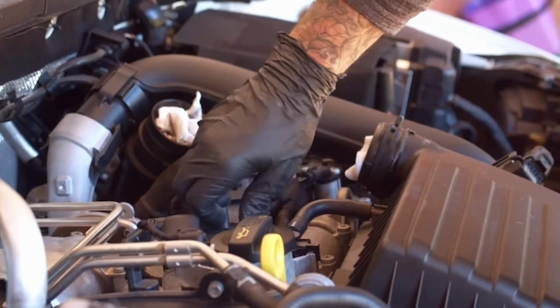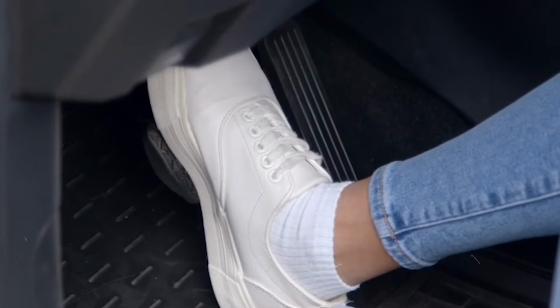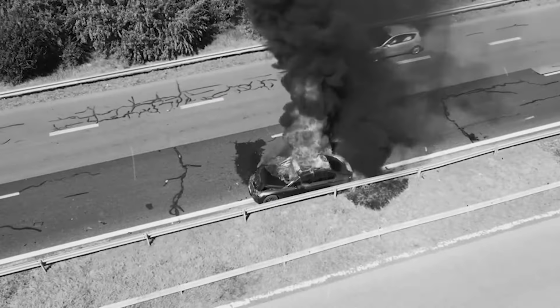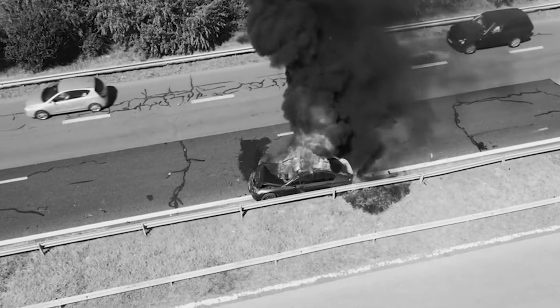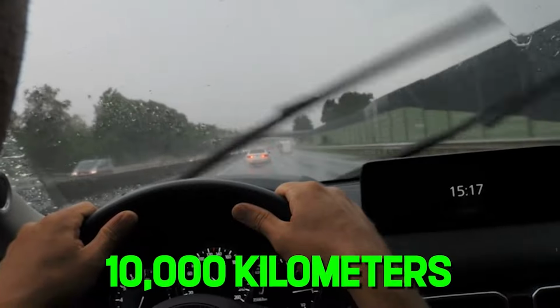Final verdict on Autolite Copper Core: acceptable performance for the first 10,000 kilometers. Wear accelerates noticeably after that point. Failed before 15,000 kilometers with misfires and fuel economy loss. Good for budget-conscious drivers planning to change plugs every 10,000 kilometers, not adequate for extended service.